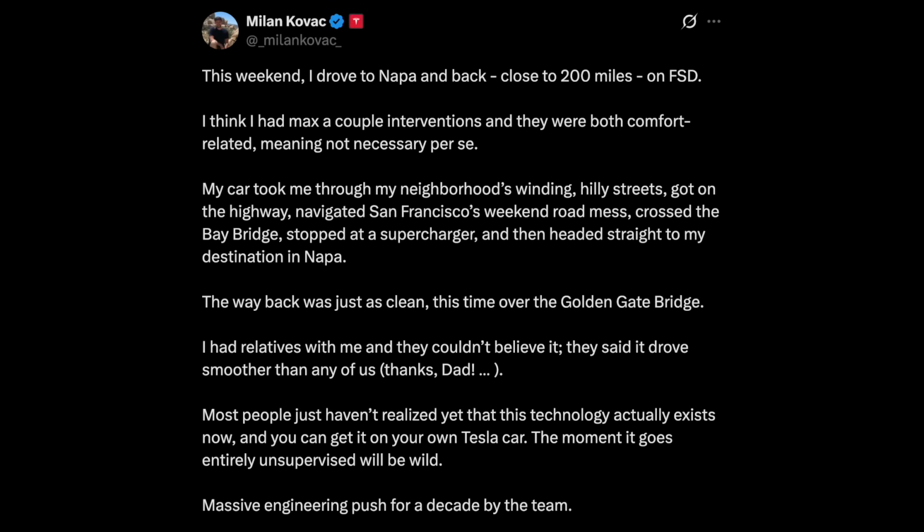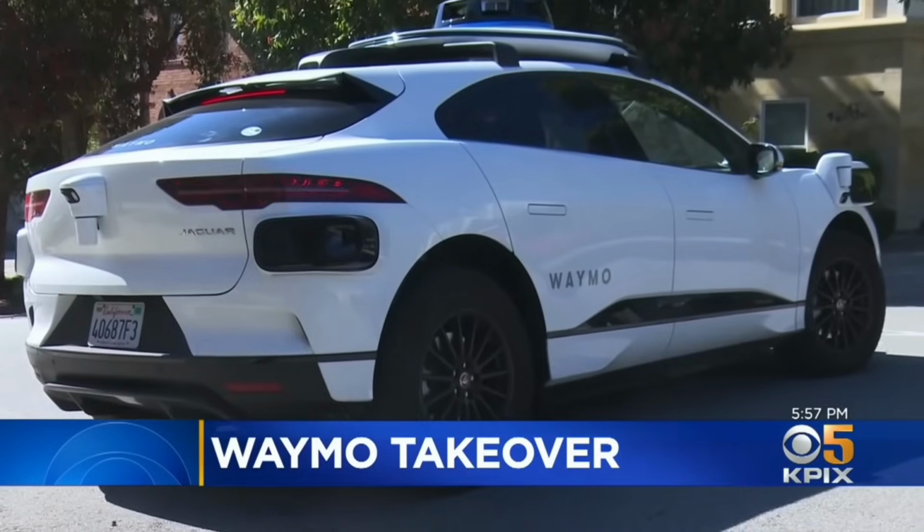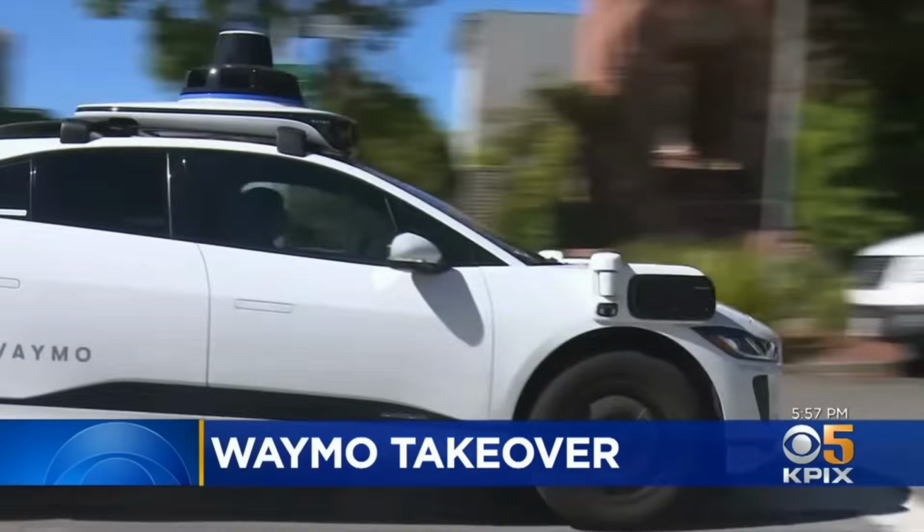The moment it goes entirely unsupervised will be wild. Massive engineering push for a decade by the team. And Elon also tuned in and wrote, "It's hard to believe until you try it." And so many people have never tried it. Most people here in Europe that I know don't even know it exists. And this ride is of course all impressive all on its own.